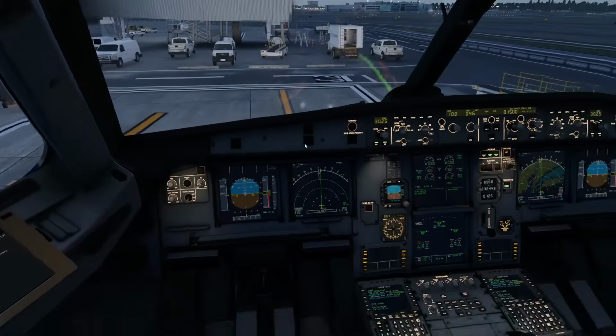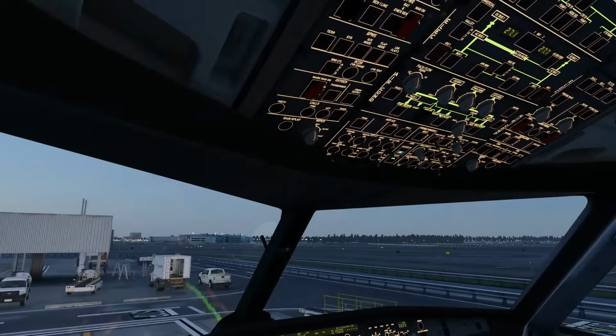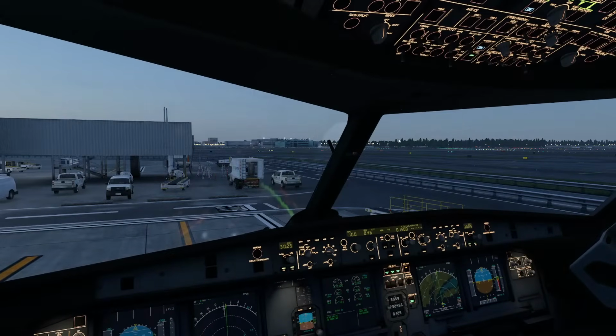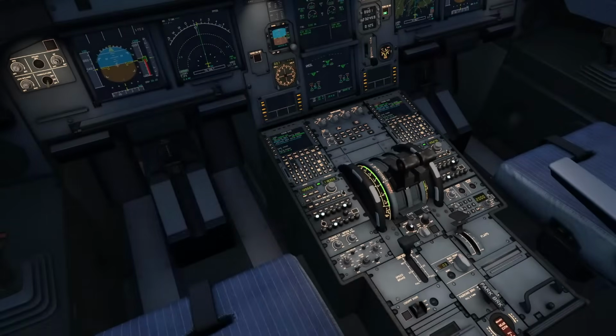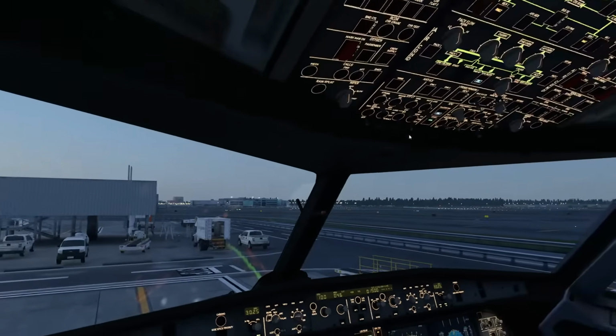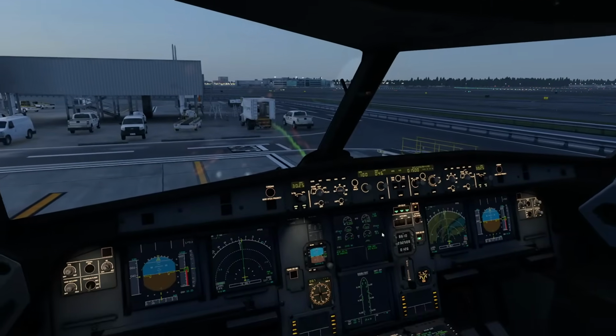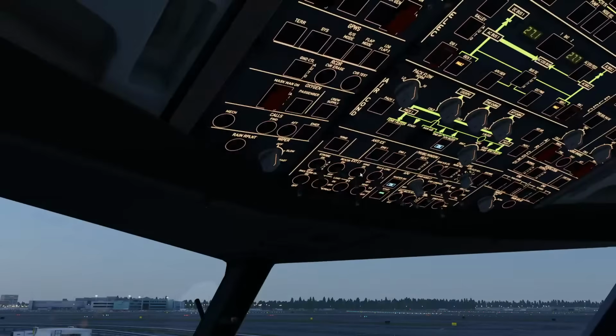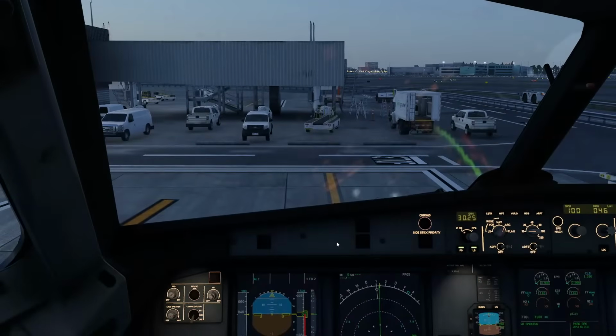All right, and parking brake set. We're going to turn on the APU bleed, and we can turn off the taxi lights, and let's kill the engines. All right, let's wait. And 2. All right, and we can now turn off the beacon light. Beacon light off. And there you go.